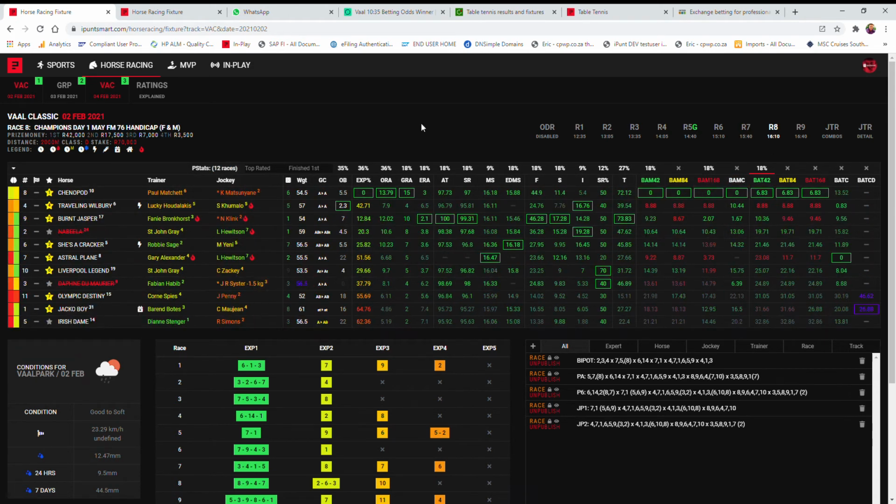8th race, and yeah, Chenopod has a little bit more than Travelling Wilbury. That's the favourite on the bomb roll and the bat figures.